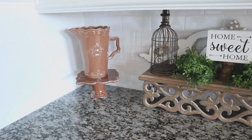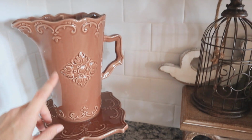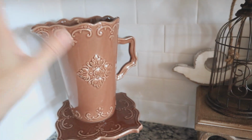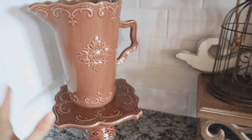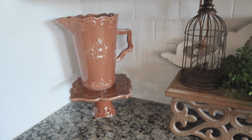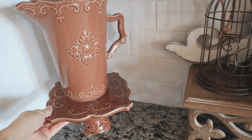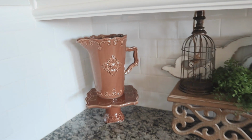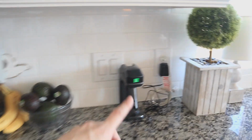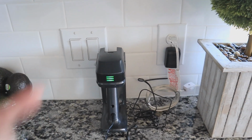Okay, and then what's new over here is this gorgeous cake pedestal, and then this picture. I found this at Tuesday Morning, and I was over the moon. I never fawned over a decor piece more than I had for this, and I just loved it. And this is how I stacked it. I just decided that I would put it here in the corner with both of the pieces together, and I really like it for now. So really pretty. And then this is just my charger for my new vacuum cleaner that I got.